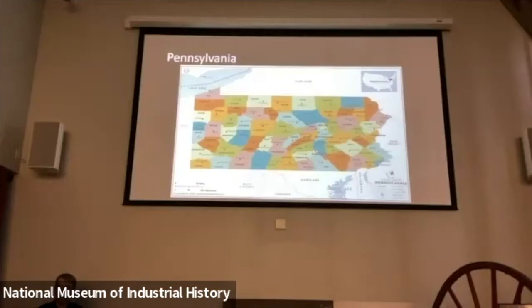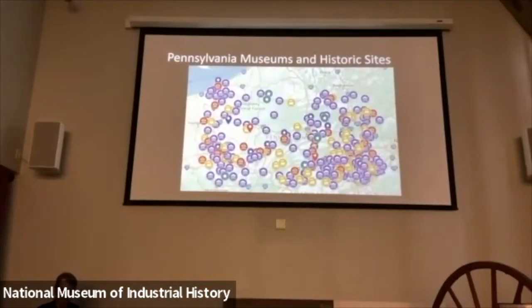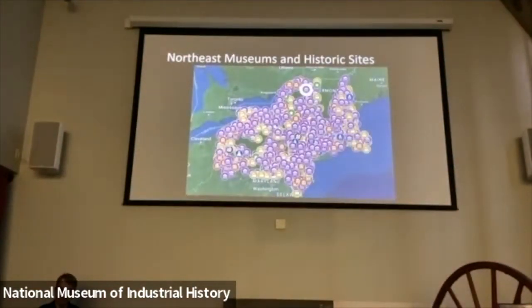This is a map of Pennsylvania. Vivid, I know. This is a map of Pennsylvania's museums and historic sites, one of all the historic sites and hidden places in the Northeast.